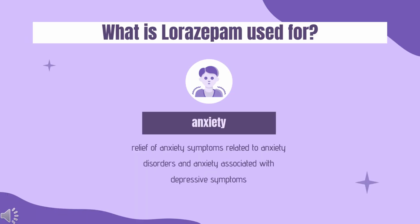What is lorazepam used for? Lorazepam is FDA approved for the short-term relief of anxiety symptoms related to anxiety disorders and anxiety associated with depressive symptoms such as anxiety-associated insomnia. It is also used as an anesthesia premedication in adults to relieve anxiety or to produce amnesia and for the treatment of status epilepticus. Some off-label indications of lorazepam include rapid tranquilization of an agitated patient, alcohol withdrawal delirium, alcohol withdrawal syndrome, muscle spasms, insomnia, panic disorder, delirium, chemotherapy-associated anticipatory nausea, vomiting, and psychogenic catatonia.